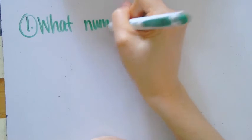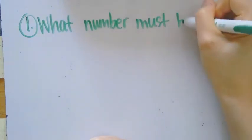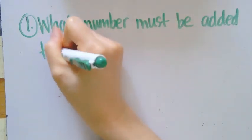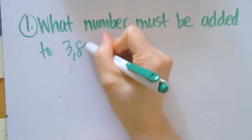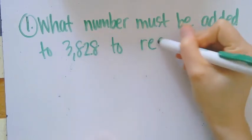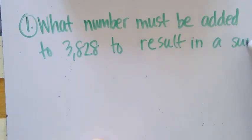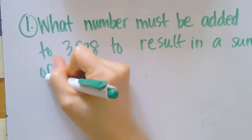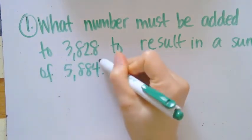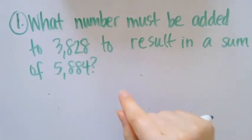What number must be added to 3,828 to result in a sum of 5,884? Question. All right, let's break down this number one problem really quickly.